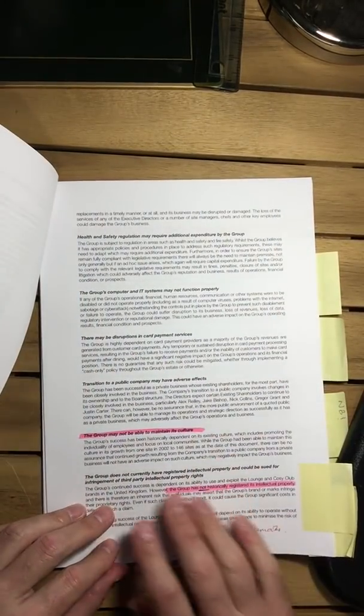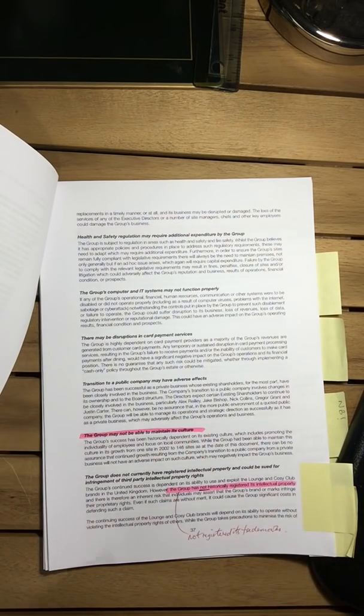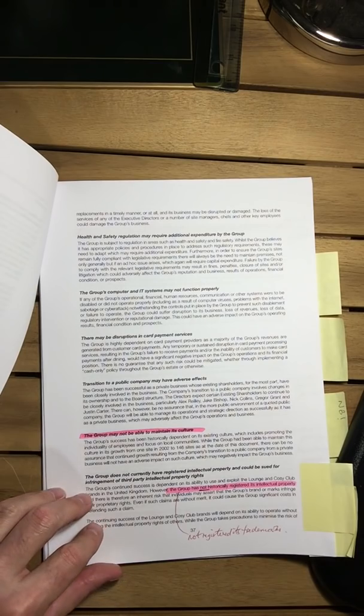More risks here. This is an important one. The group may not be able to maintain its culture. I think you often find with businesses like this, they do very, very well up to a point, and then when they expand beyond the level where everybody knows the chief executive and so on, they can lose that entrepreneurial and family feel of culture. And over-expansion, and maybe too rapid expansion, has been known to sow the seeds of future decline. So that's an important thing to think about.